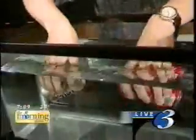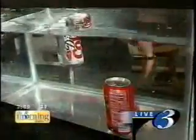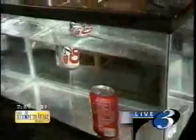Now let's get back to that sugar thing. Regular soda has a lot of sugar in it. Diet soda doesn't have much sugar in it. It's more watery. Let's see which of these float. Well, there we go. The one with the sugar in it sinks to the bottom. The diet soda floats to the top. That'll work with any kind of soda.